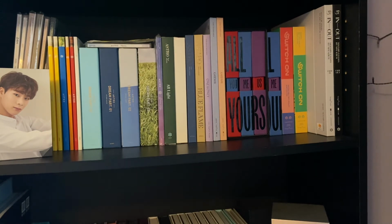But one day in the future, it's probably gonna happen because I'm gonna look at this and be like, there's no Dream Part 2 with version. What are you doing? And I'm gonna just end up doing it one day. But right now, I've refrained because I'm like, no. But we'll see what happens. But like I said, I think I'm gonna buy Astro Season's Greetings for 2022.